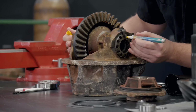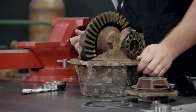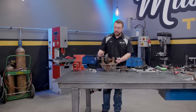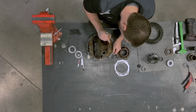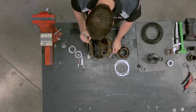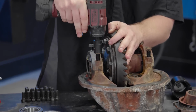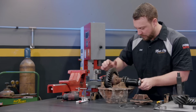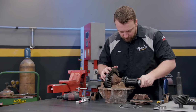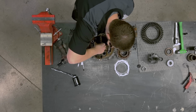First thing I like to do is mark these little adjusters just so I have a good starting point for when I go put it back together. Another thing you're gonna wanna do is mark your main caps because it does matter which side and which direction they go. Now they make these little specialty sockets for these adjusters, but if you don't have one, you can take a hammer and a little punch and just get it started, and then take a set of snap ring pliers and spin them from there.